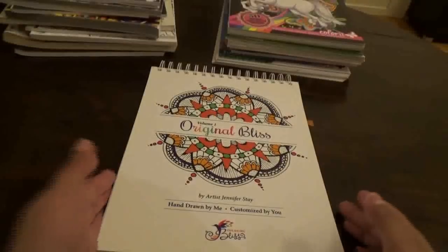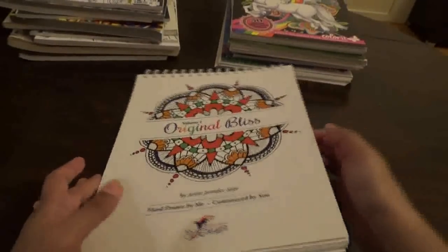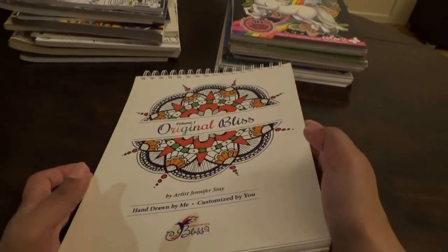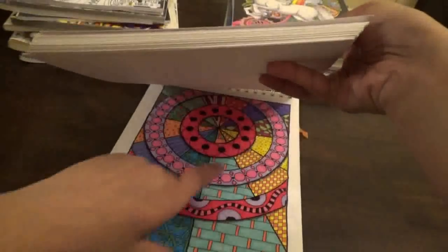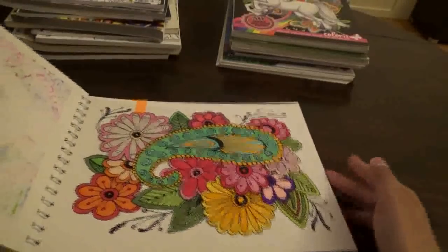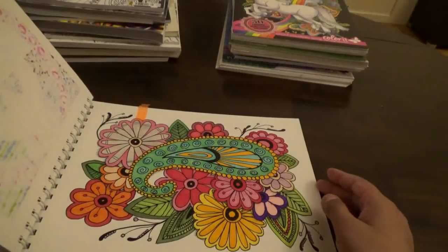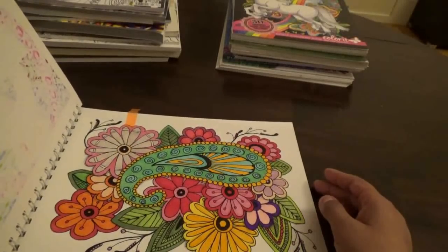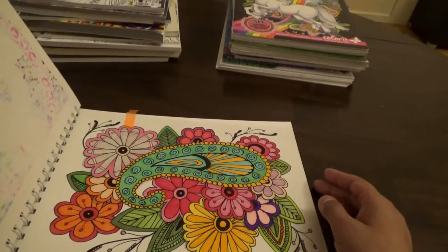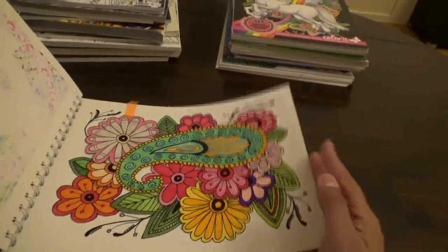Then we have Original Bliss, which I like the pictures in this, and I've done quite a lot of pages in this one. I did this one. I just thought this was such a fun page to do. I did this with several brands of markers. I can't remember which ones. I need to start writing down what I do them with, because they're just a great deal of fun to color.